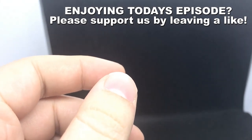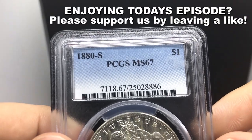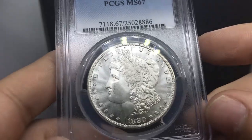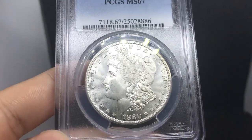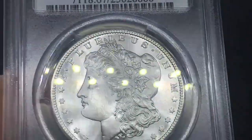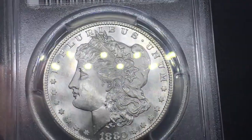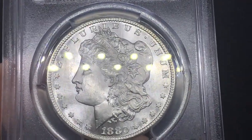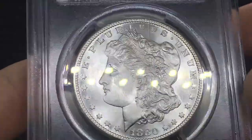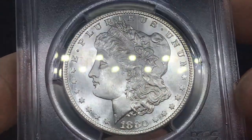Here's another stunner. Just right up the other one's alley here. We have the 1880S Morgan Dollar graded MS67 by PCGS. I do think PCGS is a little bit more harsh in terms of grading on coins. And you can just tell that by the two coins themselves. This one has a lot less scuffs on the face, a very, very clean cheek here, as we can see. A lot less, and a lot fuller of a strike in the hair, as you can see as well.